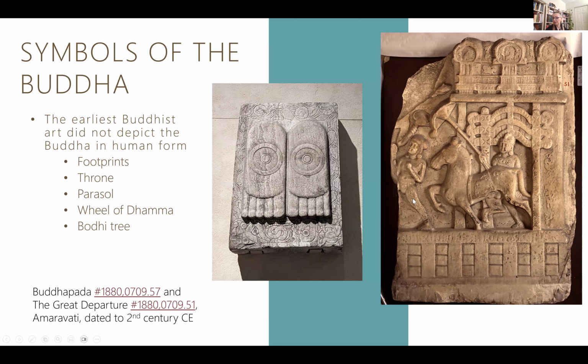Both of these two artifacts are from the Amaravati stupa. This is called the Buddha Pada. Buddha Pada, the footprints of the Buddha, is a very, very common motif that you see throughout Asia, actually, as a symbol of the Buddha's presence. And so this would, again, be considered a way back then of actually depicting the Buddha.